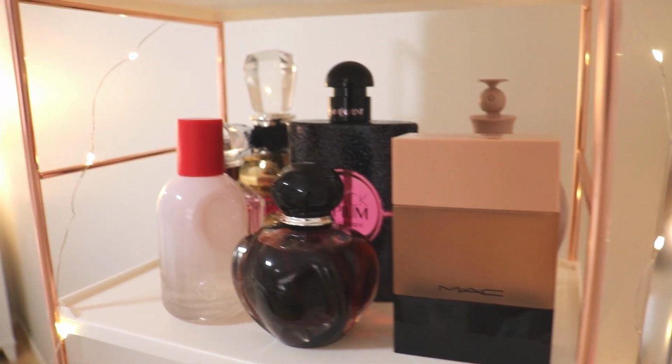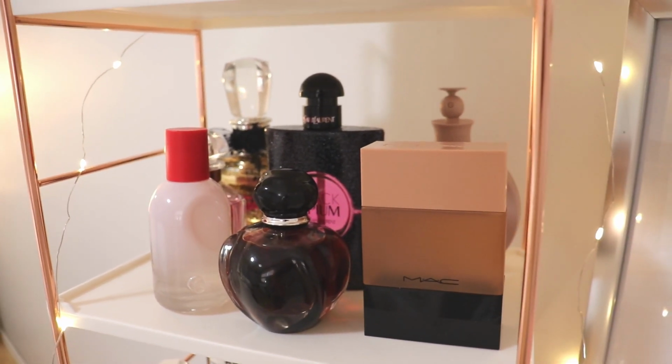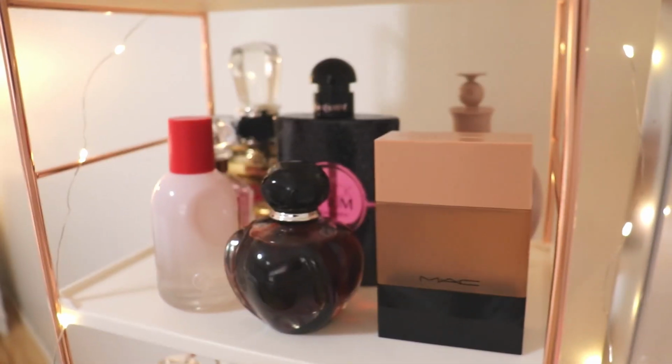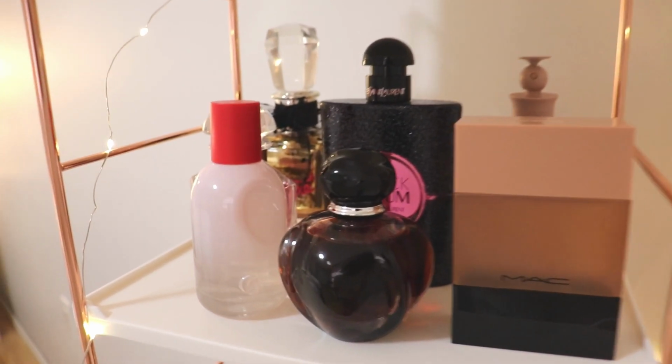Okay, so moving on to the second tier, the nice thing about this shelf as well is that you can reach your perfumes from all angles. So none of them are stuck in behind other ones. So let's just start in the back.